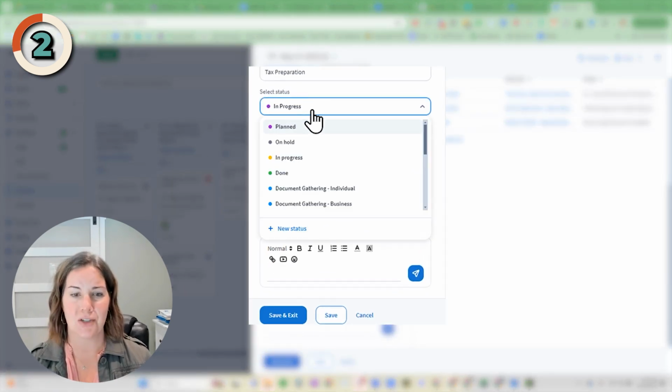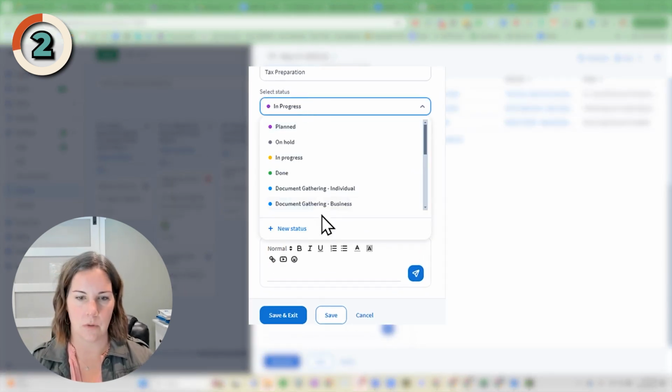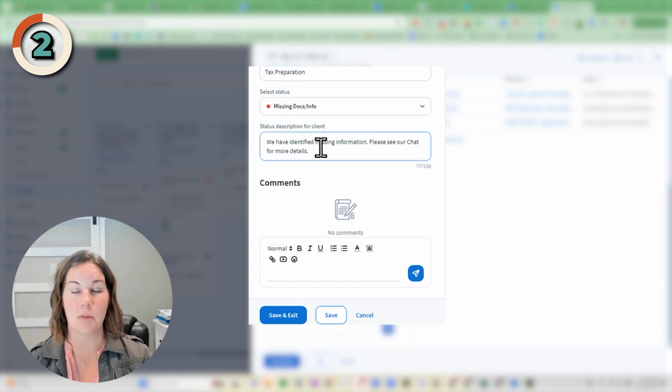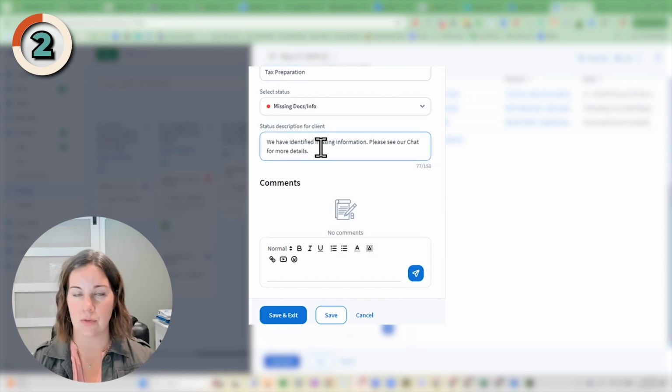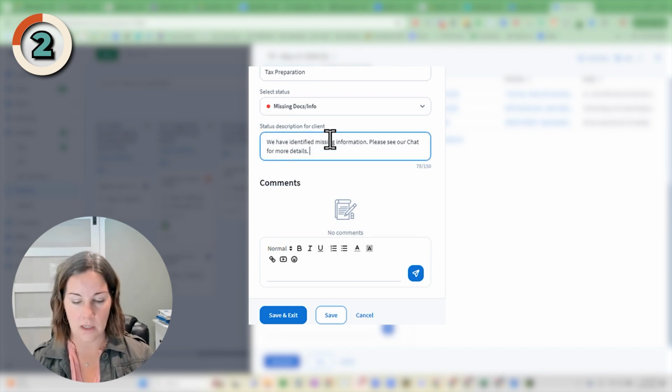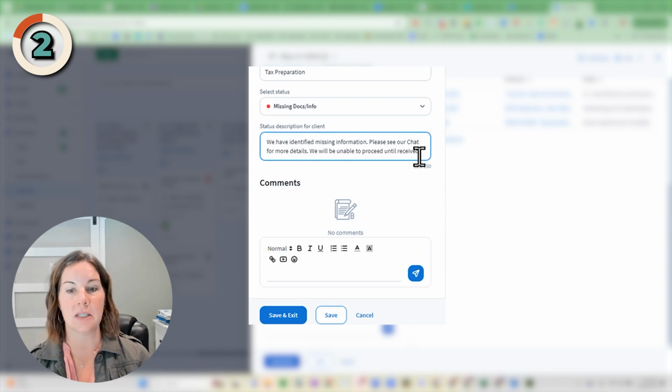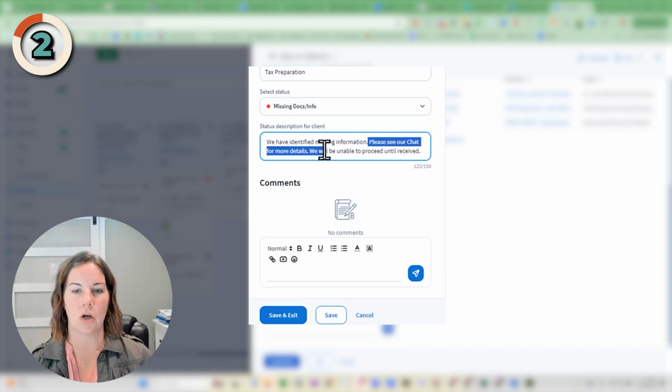So what I can do is I can just change the status and look for my missing documents status. And I can then communicate with my client in a chat directly to their secure portal. Or if I wanted to, I could even add more details here and customize this specifically for this client. We have identified missing information. Please see our chat for details. And we don't have a lot of text here. We have 150 characters, so we can't have too much detail, but we definitely want to call this out for our client that we want them to go and look at the chat.